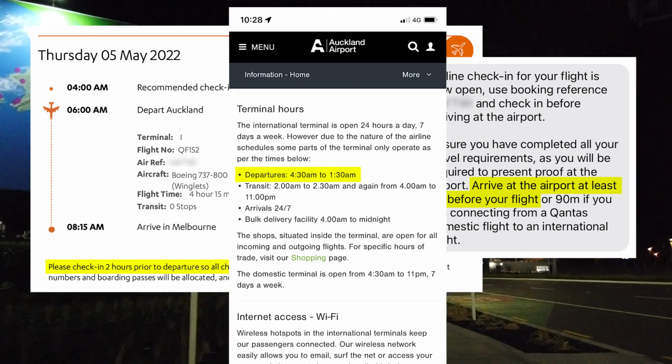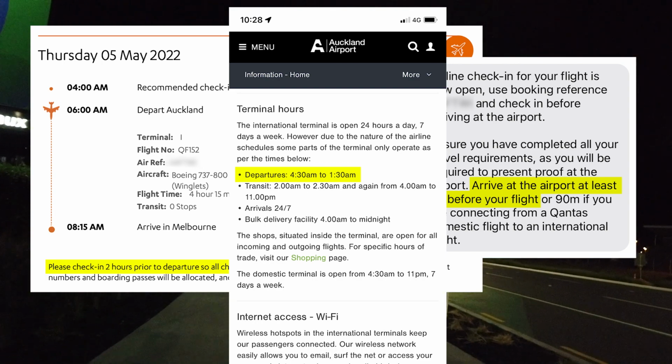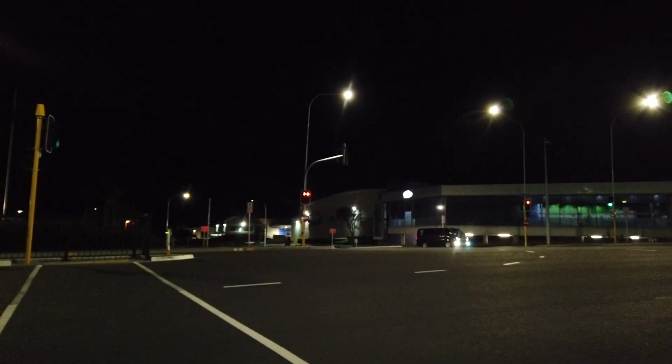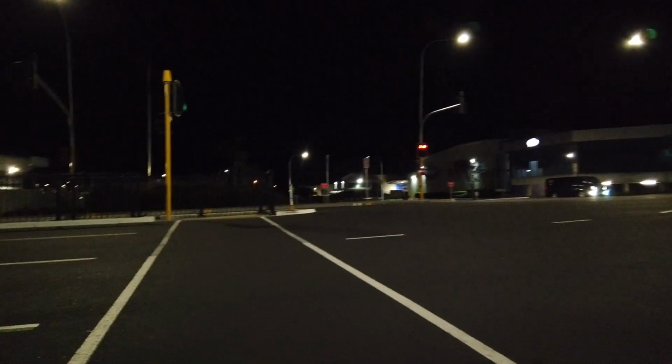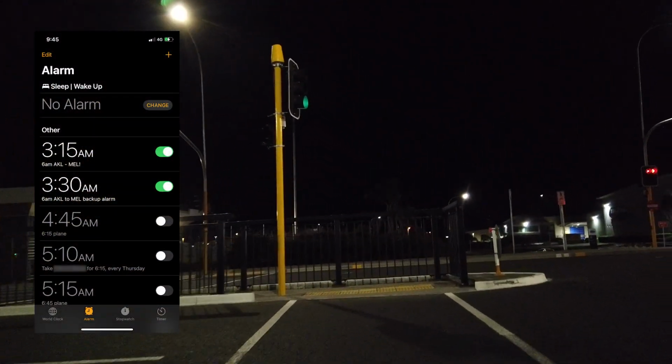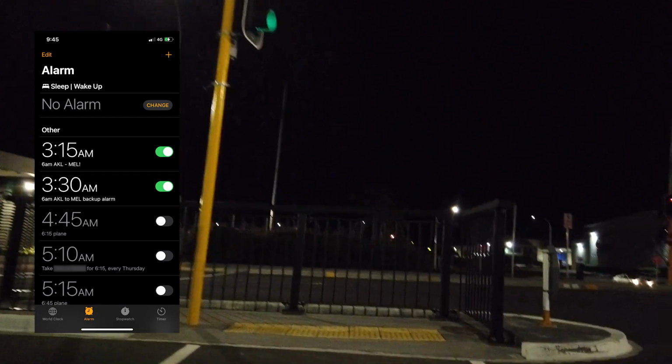Well, that's a conundrum. I'd like to get a little bit of sleep, but I don't want to miss my plane. My hotel was about 15 minutes walk from the international terminal, so I set an alarm for 3:15 a.m. with a backup at 3:30, and I got to the airport about 4.